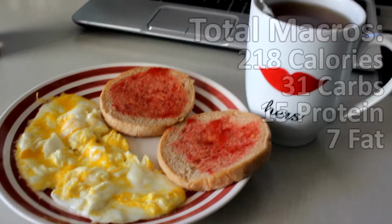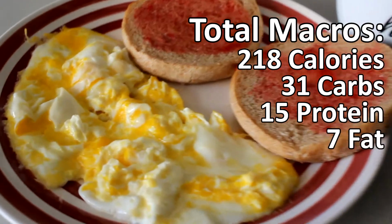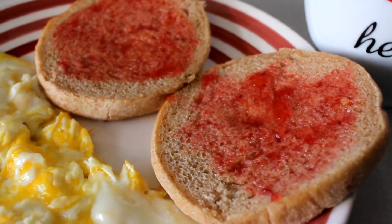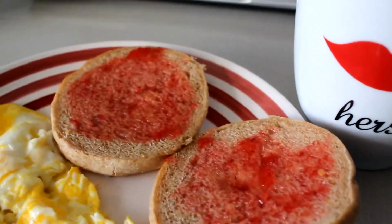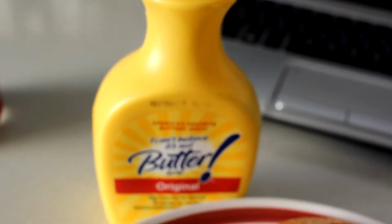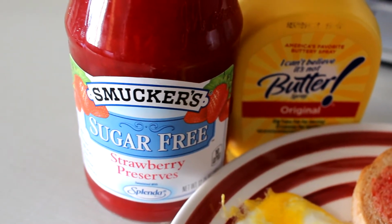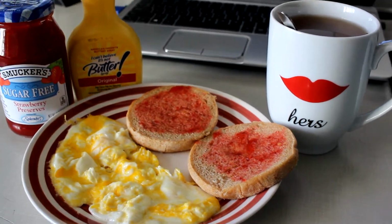So real quick, I wanted to show you a breakfast I've been having pretty regularly lately, and it's pretty macro friendly. So here you can see I have 1 egg scrambled with an egg white, and then I have some Oroweat double fiber English muffins. They're really, really good. I highly recommend them. They're probably my favorite. I prefer them to the Thomas' brand. I sprayed that with a little bit of I Can't Believe It's Not Butter after I toasted it, and then I put some Smucker's sugar-free strawberry preserves on that, and I'm having that with a little bit of black tea. This is breakfast today.